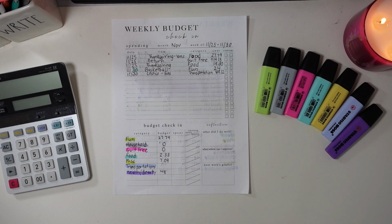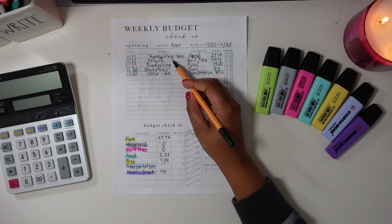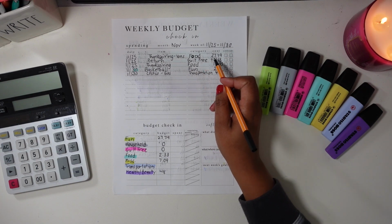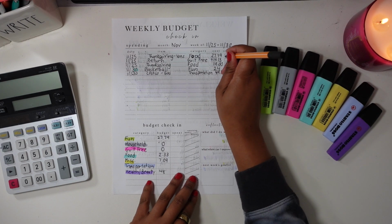On November 25th, I did go to Vaughn's to pick up some items for Thanksgiving and Thanksgiving week. Me and my son were both off last week, so I did pick up some extra groceries for Thanksgiving dinner and to get us through the week. That actually came out of my self-care envelope because I had money left in that envelope. However, I wanted to put it under the food category on my weekly budget check-in. That way I can use this information to help me budget for next November. And that was $27.79. I'm gonna say that was a need.